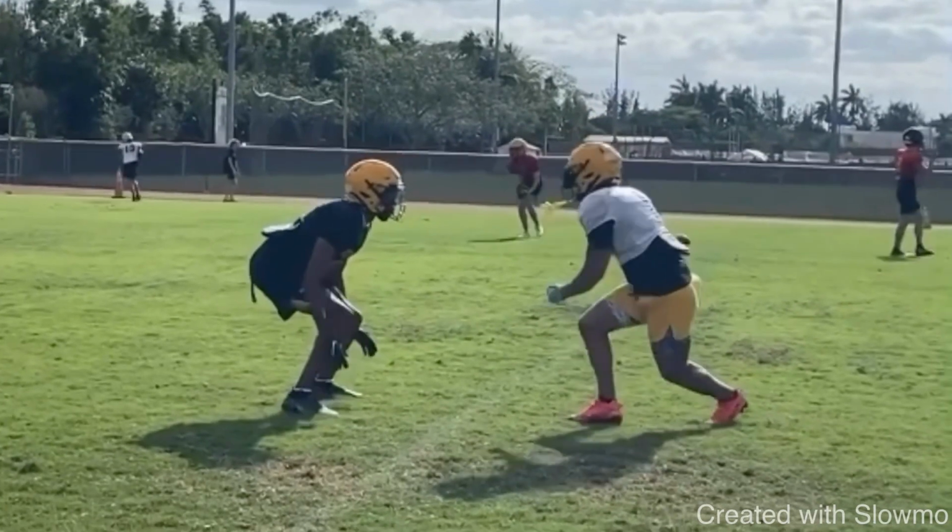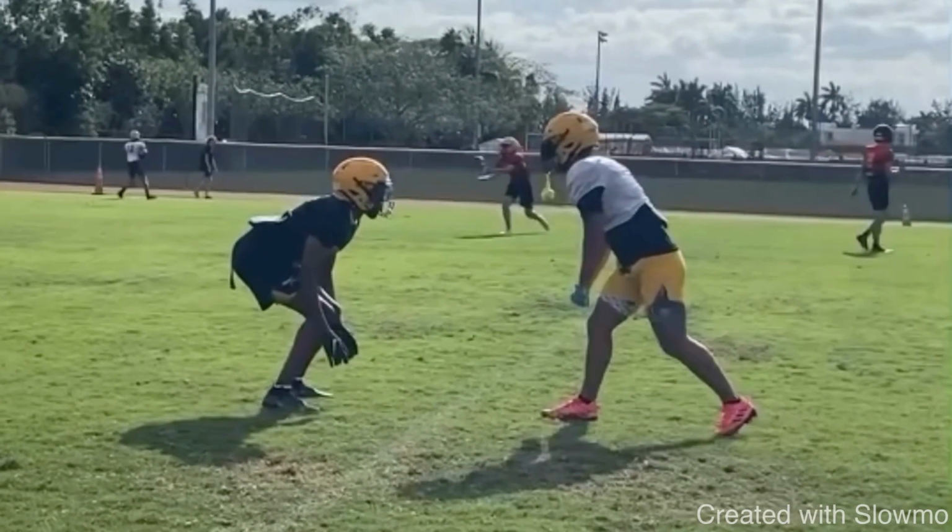All right, so now, fellas, this next clip here, we're looking at this route from Brandon Innes. I want to ask you last thing. How would you run an RPO slant versus this coverage? So an RPO slant, what release would you go with? How would you run this route? RPO, think about what that means, okay? So you guys can go ahead and pause the video, think about your answer.